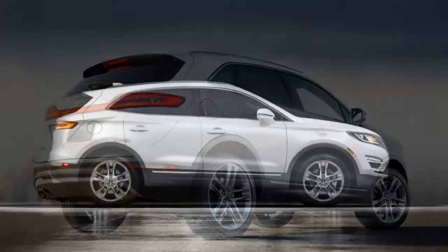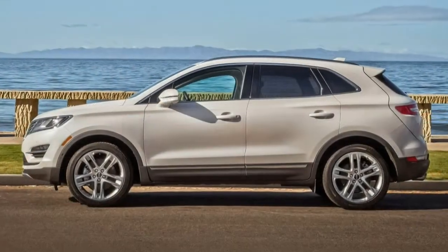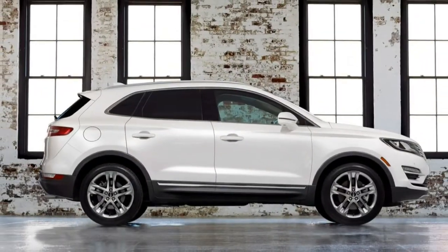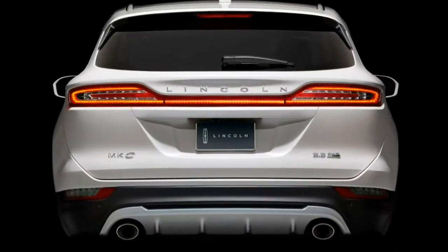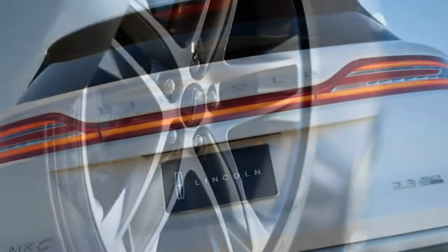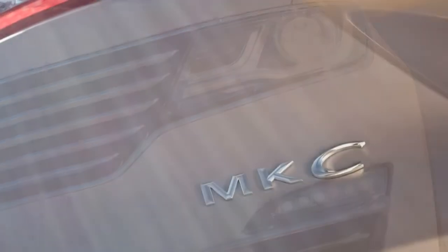Trim levels and features. The 2018 Lincoln MKC is a 5-passenger compact luxury SUV available in 4 trims, or equipment groups. The base trim, Premier, still offers competitive technology features. The Select trim adds convenience features, while Reserve and Black Label increase luxury and post-sale support. Standard on all trims is a turbocharged 2.0-liter 4-cylinder, 240 horsepower, 270 pound-feet of torque, mated to a 6-speed automatic and front-wheel drive. All-wheel drive is optional, as is a turbocharged 2.3-liter 4-cylinder, 285 horsepower, 305 pound-feet, that's available only on Select, Reserve and Black Label trims.